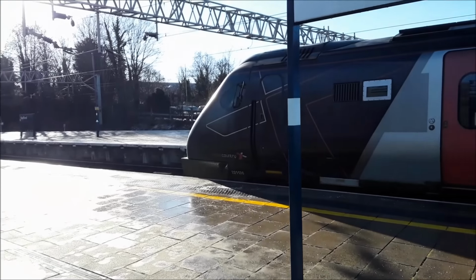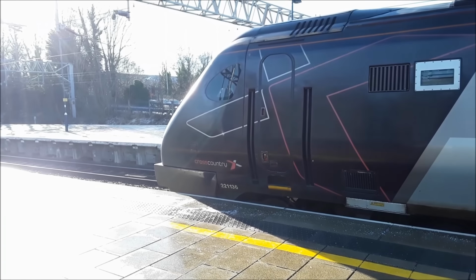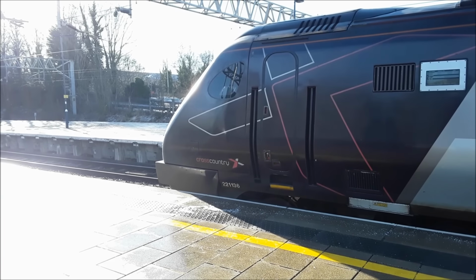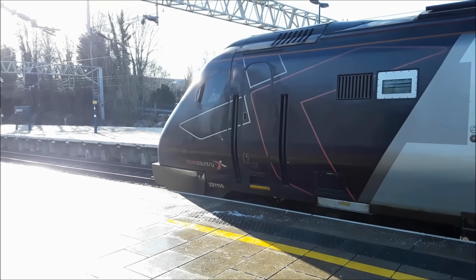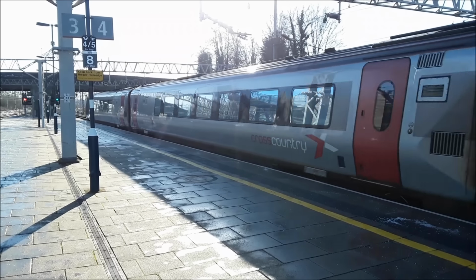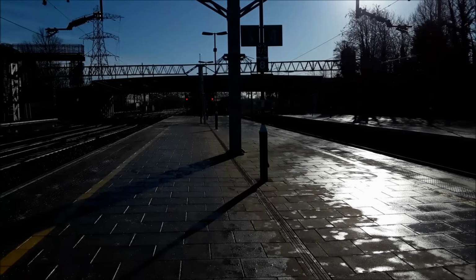Right, well, that beeping indicates to me that 221136 is about ready to head off with the 1121 cross-country service to Bournemouth, with its next calling point being Wolverhampton. And there should be a freight train immediately after this. Away she goes.